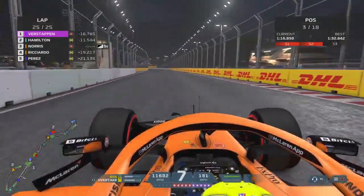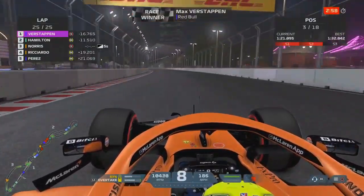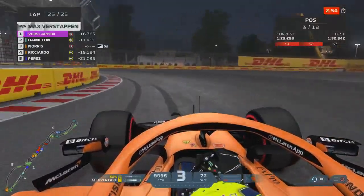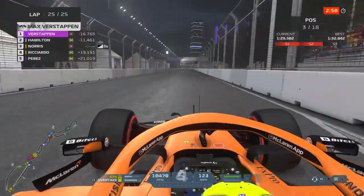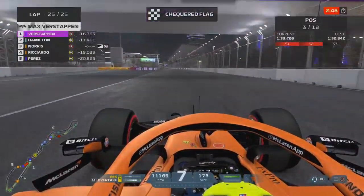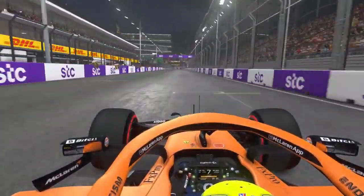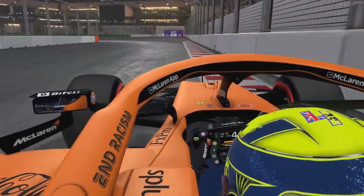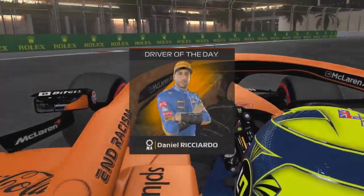So it's a good day in the office for us McLaren, 3 and 4, as Max Verstappen wins here in Jeddah for the Saudi Arabian Grand Prix, as Hamilton will take 2nd. I will come around the final corner to take the final spot, and my teammate Ricciardo is holding off Perez, he might get 4th, I don't know, but definitely a top 5 for us McLaren. 3 and 4, or 3 and 5, we'll see.